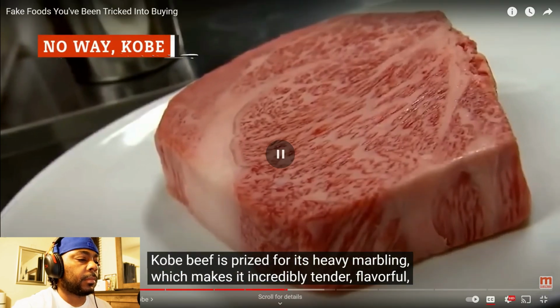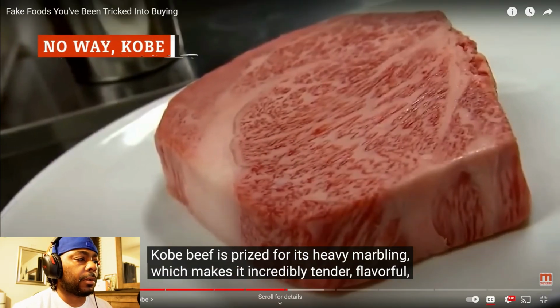Man, before we get on this Kobe beef, man, they even faking the honeycombs, man. So sometimes you get that fake honey with the honeycombs. Man, that shit fake as hell.